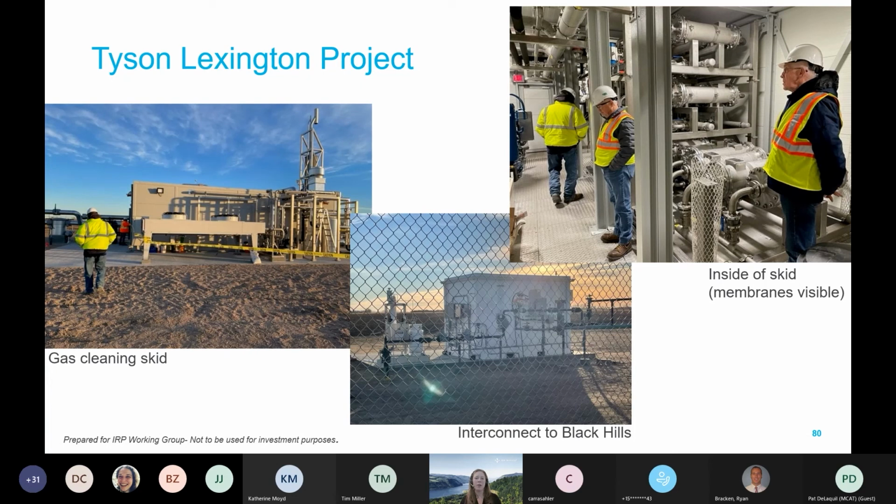This is where all the different membranes sit, and the top right picture is a picture of the membranes that the gas goes through. The bottom middle box is just a picture of what the actual physical interconnection to the local Black Hills distribution system looks like. So all of the piping and the regulators and everything that make sure the gas coming out of the project is at the right pressure, and all of the quality measurements are taken there. That's where there are valves that can be shut off in case the quality is not good enough for the pipeline.